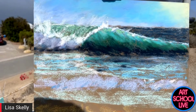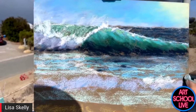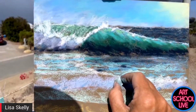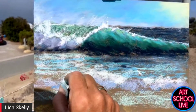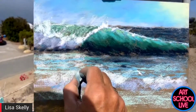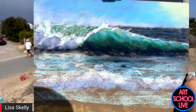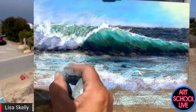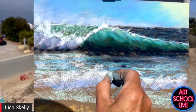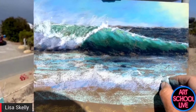And so having a plan is really key. Having a plan for your painting and for how you're going to execute that painting is really smart. I mean, it's fun to fly by the seat of your pants sometimes, but you're going to have more chance of success if you actually plan out what you're doing. So this is darker than the white. It might not seem like it, but it is.